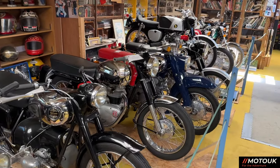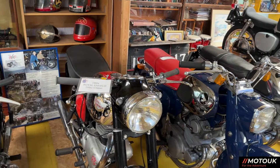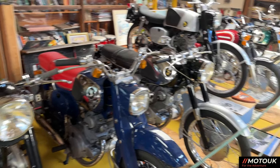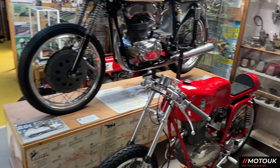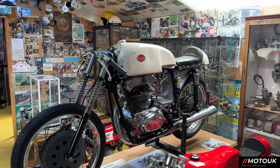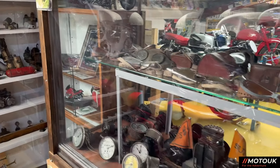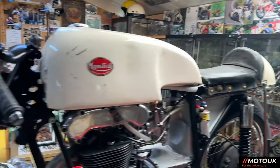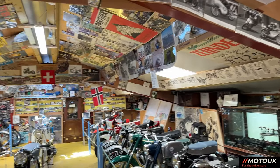1963. Velocettes, Royal Enfields. 250 Clipper, 1960, Royal Enfield. Honda. Lots of Hondas. MV, that's lovely. And then a Mondial. And then lots of cabinets full of carbs and trinkets and things. Just amazing. What a place.